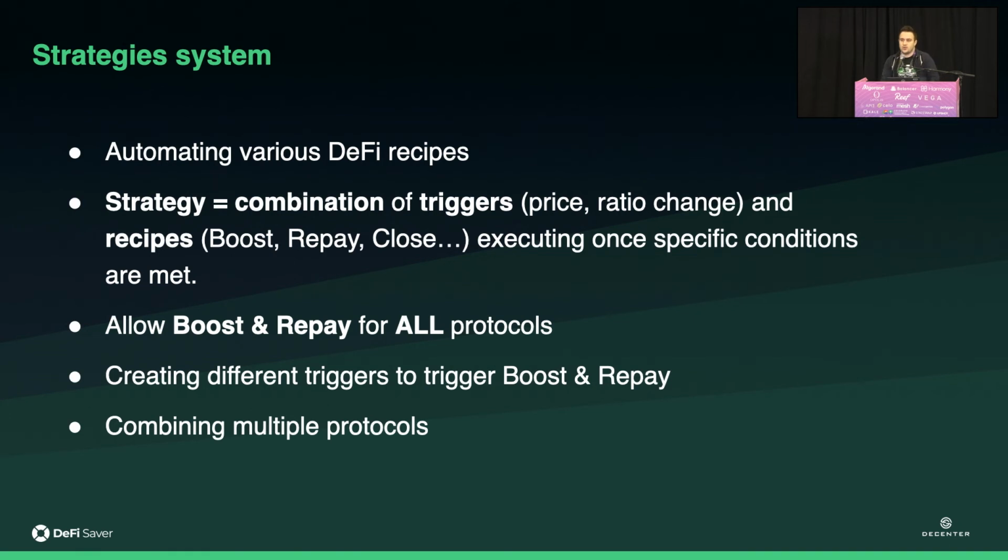So what you will be able to do is decide what your triggers are, and as soon as they're triggered, we will call a transaction and do a recipe you created. That will allow us to do a lot more boost and repays for different protocols, but also allow us to do some more specific things for users that they are asking for, like moving from one protocol to another one, or whatever they can imagine.